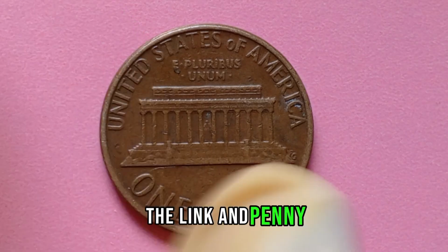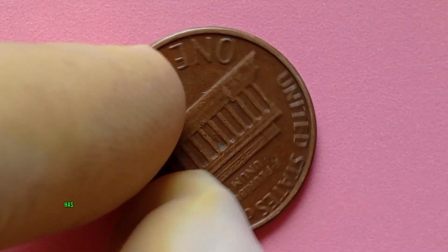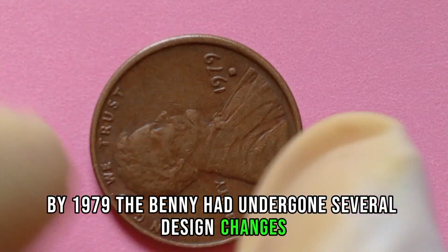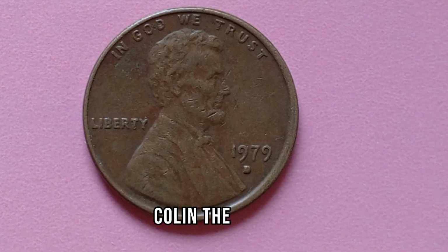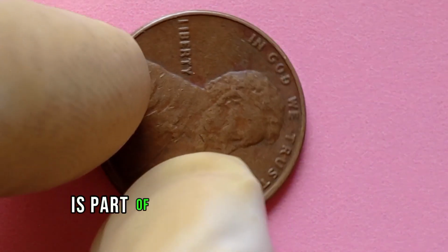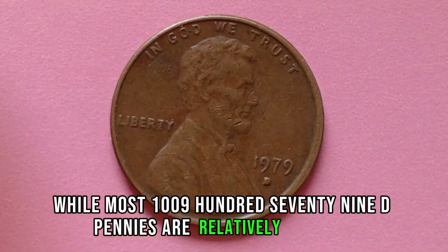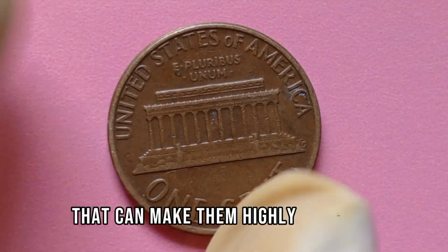The Lincoln penny, introduced in 1909 to honor Abraham Lincoln's 100th birthday, has been a staple of American currency for over a century. By 1979, the penny had undergone several design changes, but it still featured the iconic Lincoln Memorial on the reverse side. The 1979 penny, minted in Denver, is part of a series of coins that can sometimes surprise collectors. While most 1979 pennies are relatively common, there are specific variations and errors from this year that can make them highly valuable.